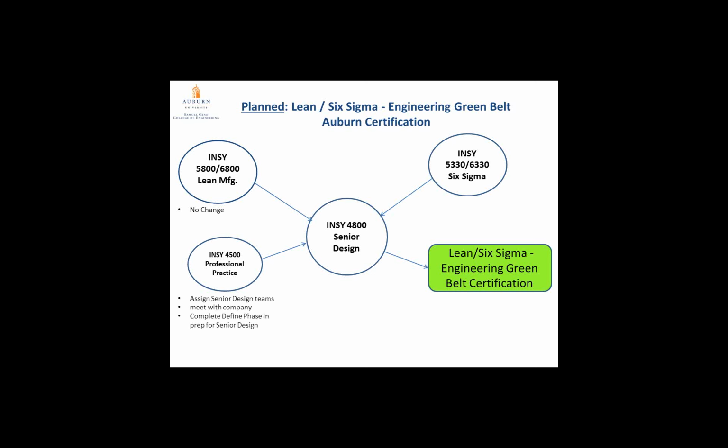So in professional practice, we need to assign senior design teams, meet with the company, and complete the design phase in prep for senior design. Professional practice is in the fall, senior design is in the spring, so we'll lead into that. In Six Sigma, we're going to add an element to require passage at 80% of the ASQ exam, which the world recognizes as the premier Green Belt certification institution, so we will require the same passage of that particular exam. And then in senior design, we do the DMAIC structured projects.